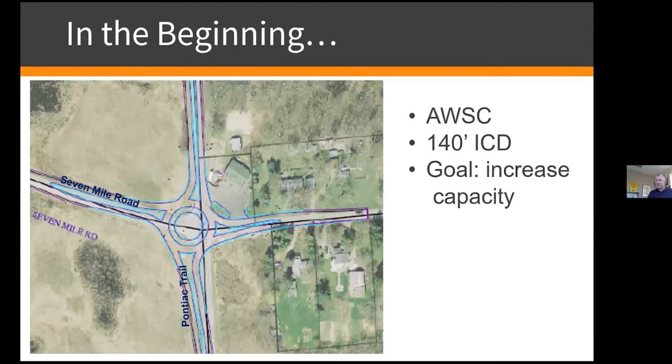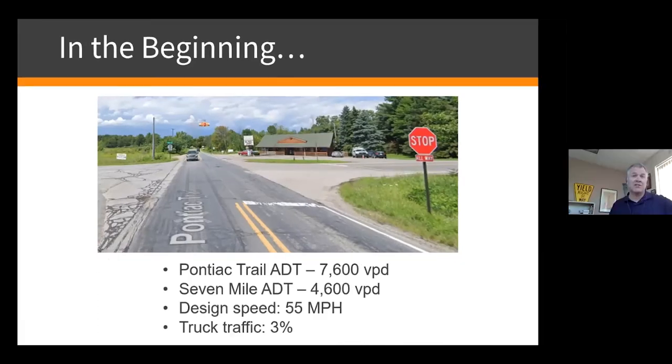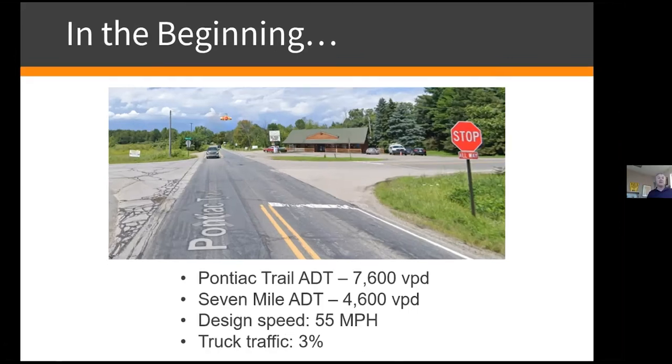So ultimately, what we ended up having to do was take the money for this CMAQ job and return it back to the feds. Here's some data on this. Pontiac Trail had 7,600 vehicles per day. 7 Mile Road, 4,600 vehicles per day. The speed limit coming into it, 55 miles an hour.